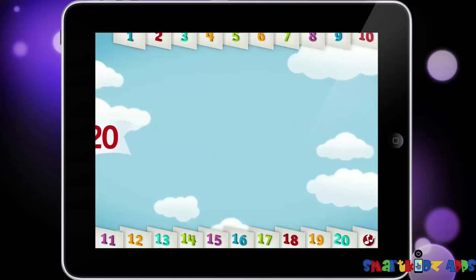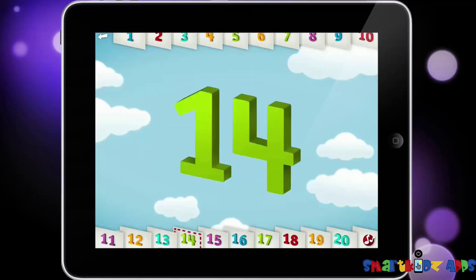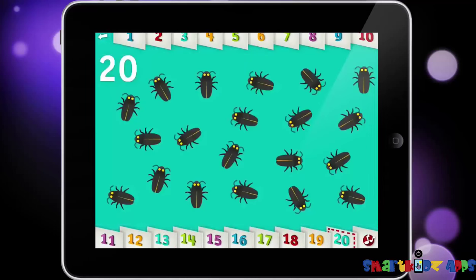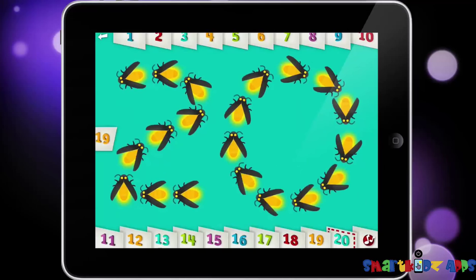Let's count to 20. 1, 2, 3, 4, 5, 6, 7, 8, 9, 10, 11, 12, 13, 14, 15, 16, 17, 18, 19, 20. There are 20 little bugs. Can you make them glow? Now that's a really big number.